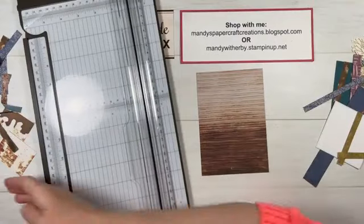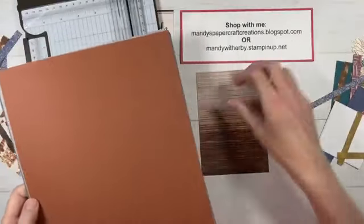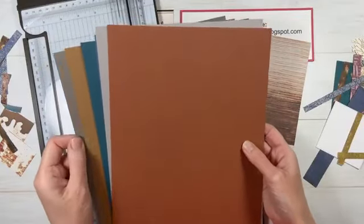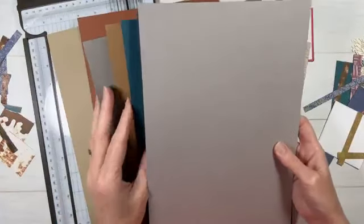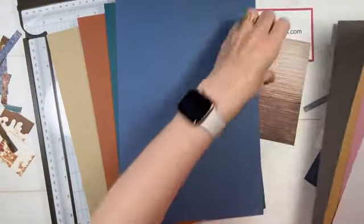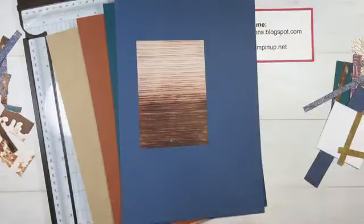Let's see. We could go with either copper clay, or we could stick with our crumb cake. Sorry, went blank for a minute. Copper clay or crumb cake. Or we could brighten it up, or we could even go with the blues or the greens. Could use either of those. Or what about... nah, let's go with one of these.